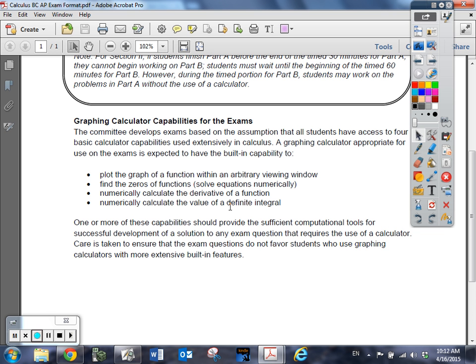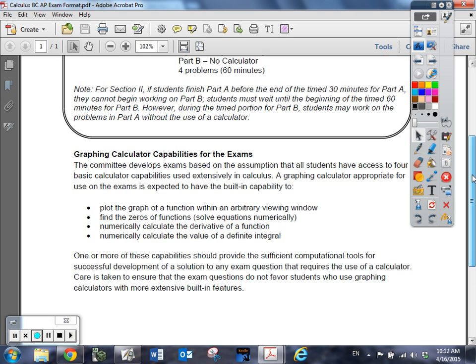Sure. Yeah. You can graph the derivative. You can use the numeric values from your graph for the derivative. All of that is fine. You can do all those types of things. They just don't like regressions or max min finders. That is not part of the test, and you would not be able to use those features and get any points for that. So that's an overview of the allowable uses of the calculator.